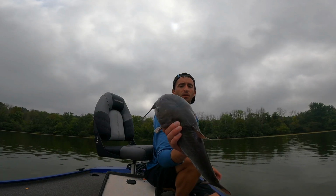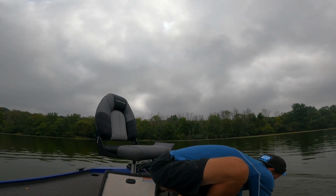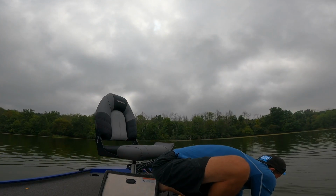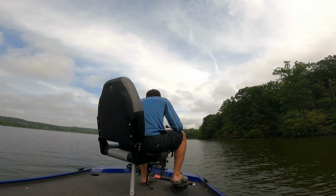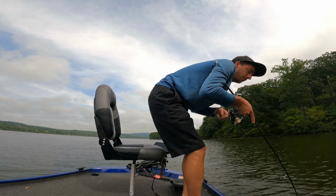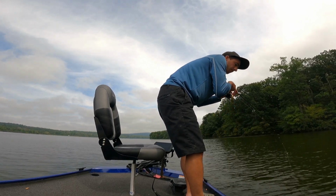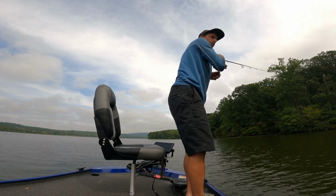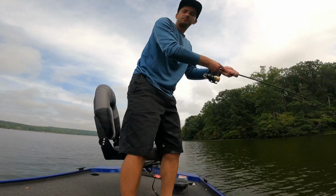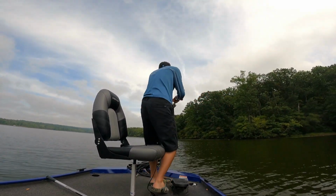You can tell it ain't a channel. His head's too wide. This one's a slimy sucker. That one. Whoa! That might be a bass there. Straight under the boat. He's coming to the top. It's gotta be a bass. Oh, holy crap, big bass. Big, big bass. No trolling motor.